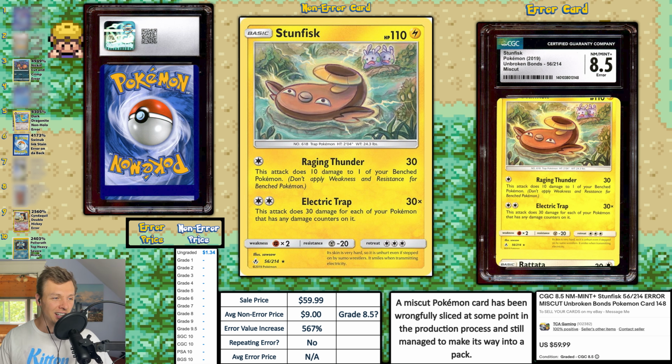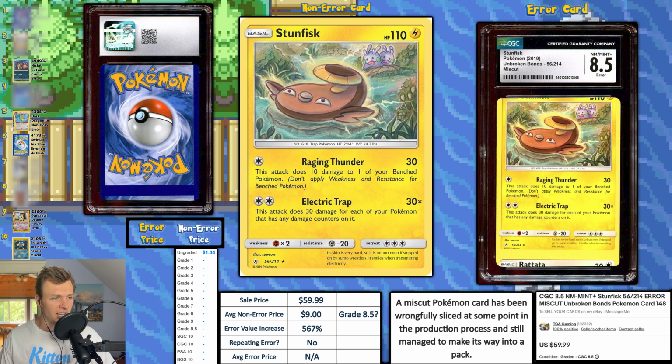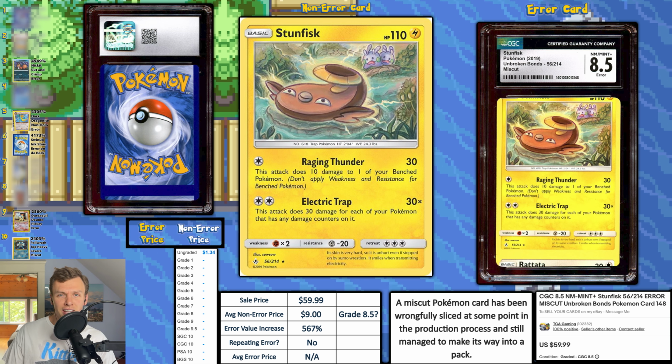But I guess $9. This wasn't going to be a crazy... I don't think this would have been in the top 10 no matter what. So I think $9 for an 8.5 is maybe about right. Maybe I'm off by a few, but either way, that wouldn't have changed the positioning on the error value increase. Would not have been top 10. But yeah, 567% EVI and a cool Pokemon card.